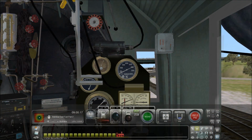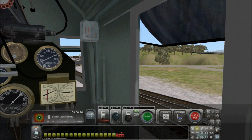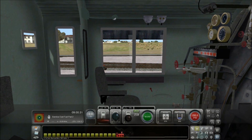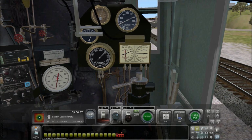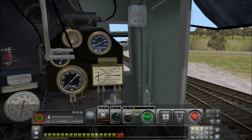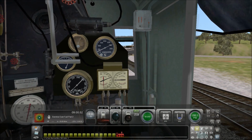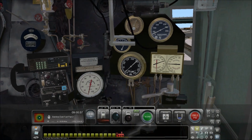Hey fans, so here we are loaded up in the cab of the Southern Pacific GS-4. I've placed the locomotive and consist on the upgraded Cajon Pass route that you can find on Railworks America. What we're going to be doing today is I'm going to be demonstrating the function of the semi-automatic trailing truck booster that I've coded into this physics mod for this locomotive. As we roll along, I'll explain how this works, and hopefully we can get this train up the Cajon Pass.